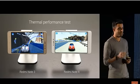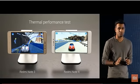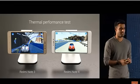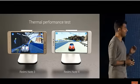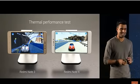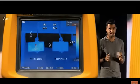Because of 14 nanometer FinFET technology, Redmi Note 4 takes thermal performance to a whole new level. So we ran a 30-minute intensive 3D gaming test using Asphalt Nitro, comparing Redmi Note 4 and Redmi Note 3. We actually had to make the test very long to get to the point where Redmi Note 3 even starts to heat up. So let's take a look at the results.